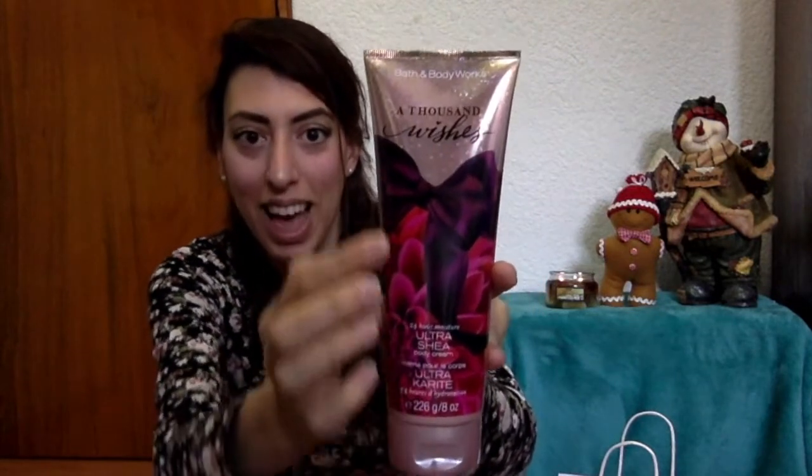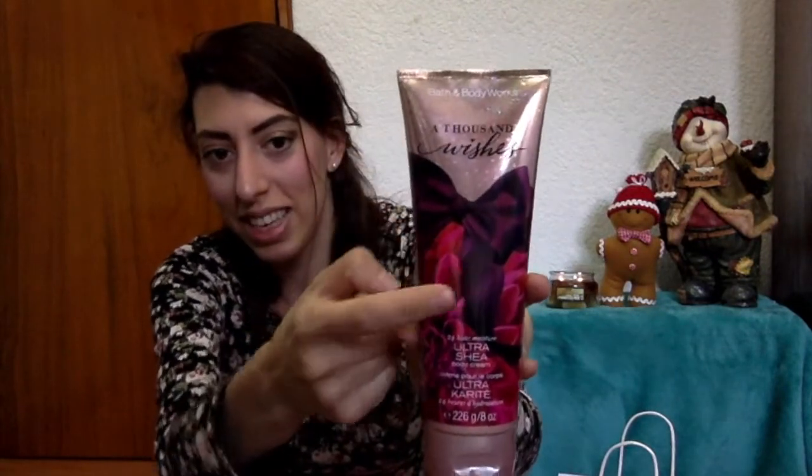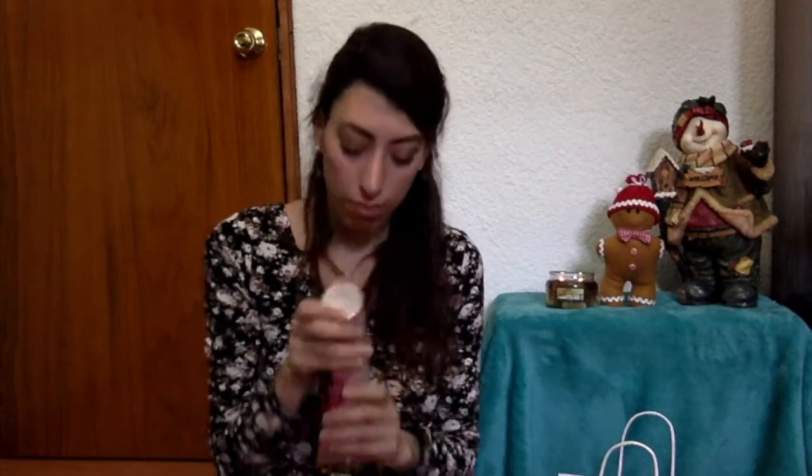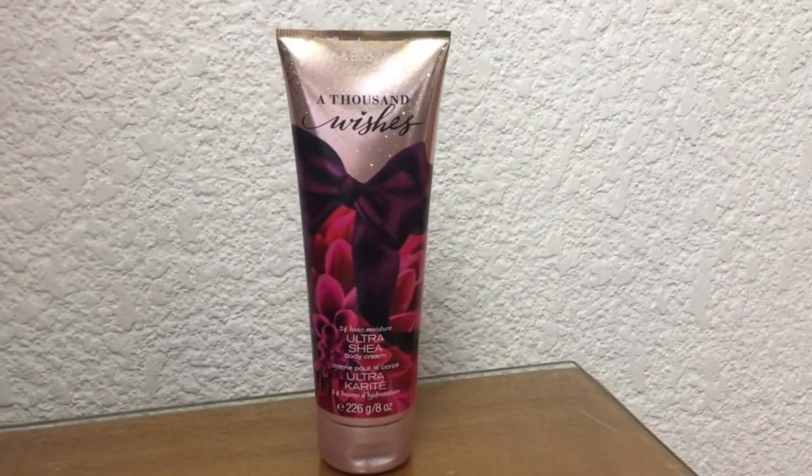We have 1000 Wishes, and I really love the packaging of this, because it's very Christmassy and it has glitters and this little bow. This has notes of sparkling champagne, crystal peonies and almond cream. This smells like a floral clean thing. I don't know if I can explain myself. I really, really love this cream.